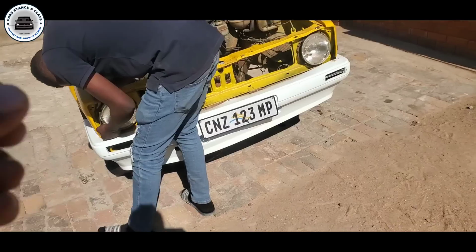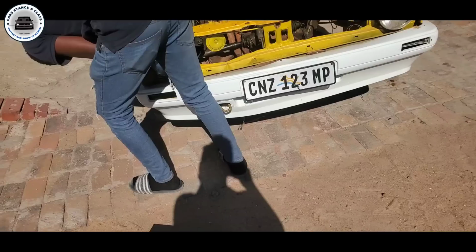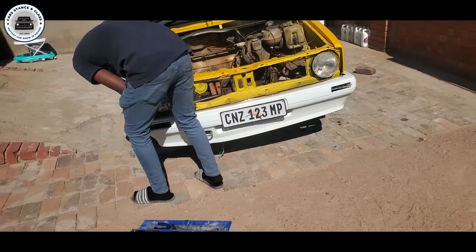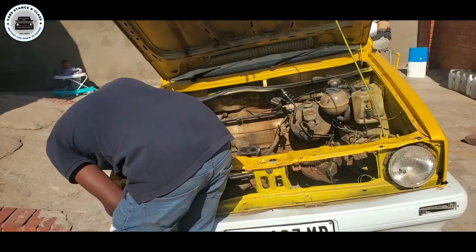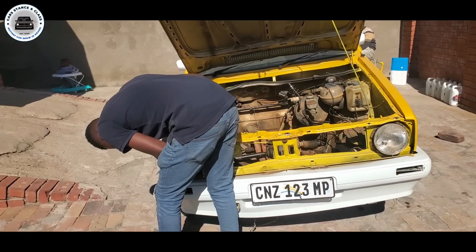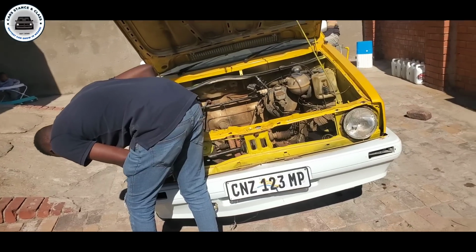The bumper is not straight. So when it's done, the bumper will be straight. We are aligning the front. His workshop is at Nirvana, guys. We go to Nirvana and Zone 1 as well. He does house calls. This is a house call. But most of the time, he's in Nirvana and Zone 1. And Zone 4.